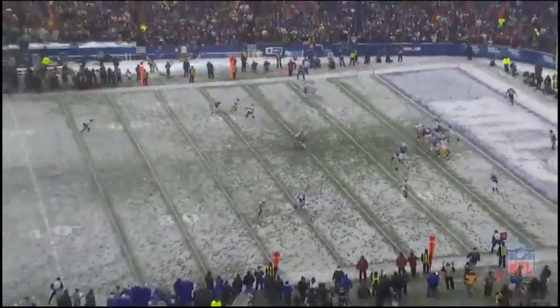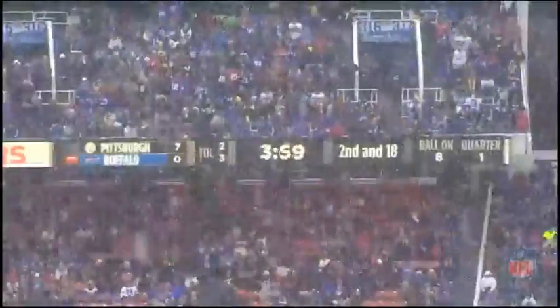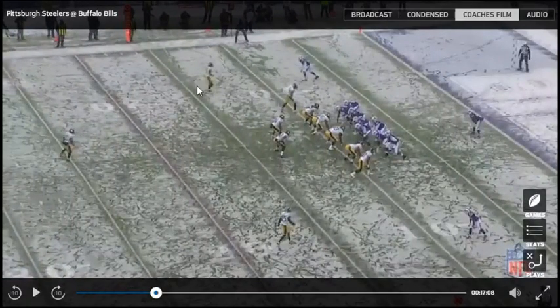It's not cover 3 though. It's a trap coverage basically, where they're trapping up top where the cornerback Ross Cockrell is going to be reading 2-1. If 2 goes out, he's going to come down on it. The inside linebacker is going to take number 1, and then rob any in-breaking routes, and then you have the safety up over the top for anything vertical. If 1 and 2 go vertical, then typically the corner is going to go vertical as well.